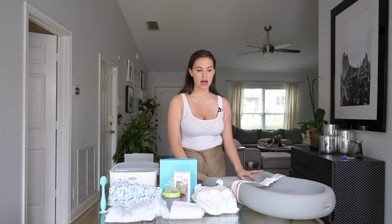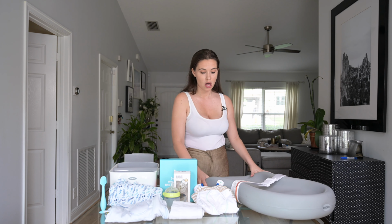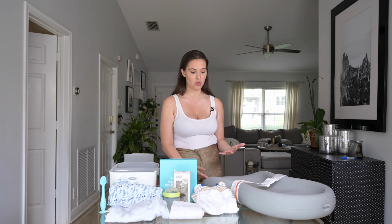You're not having to take a cover off of a changing pad, washing it, putting it back on, and you have all of those steps. The other reason why I like this is because this changing pad is really hard to move on surfaces because of the rubber this is covered in. It doesn't slide like some of those fabric changing pads do.